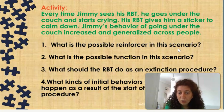What should the RBT do as an extinction procedure? Try not to let Jimmy run under the couch. What kinds of initial behaviors might happen as a result of the start of an extinction procedure? This could be screaming and crying, trying to run away.